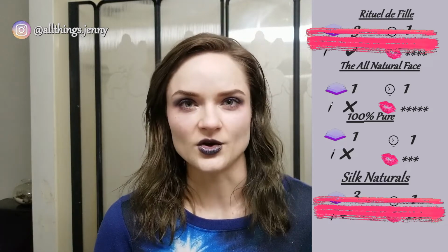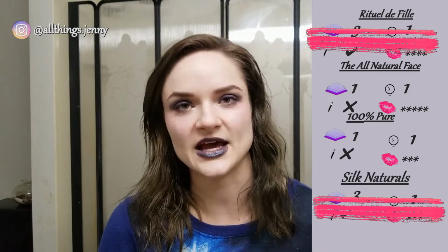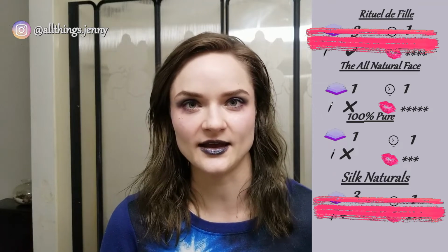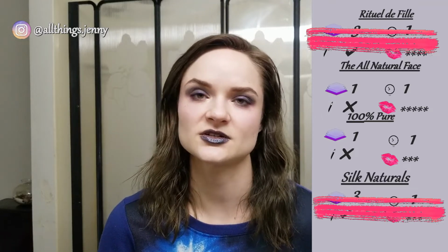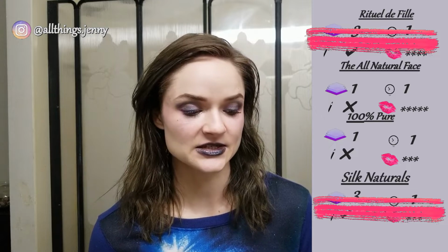What are the other categories? Transfers. The All Natural Face had 5 stars for transfers. The 100% Pure had 3 stars for transfers. So what we're comparing between the 2 is 3 out of 5 stars versus 5 out of 5 stars for transfer, and how it wore throughout the day. This could absolutely just be the color.